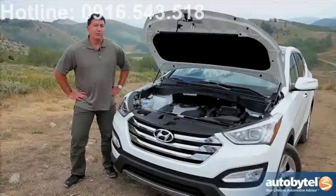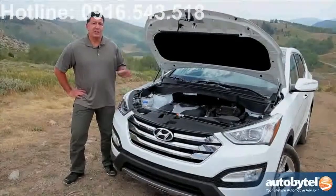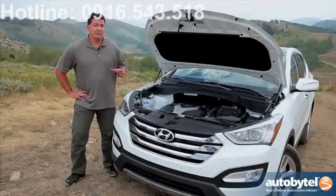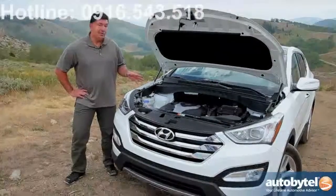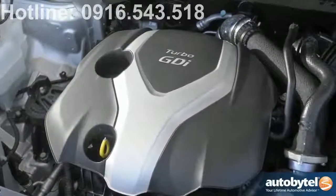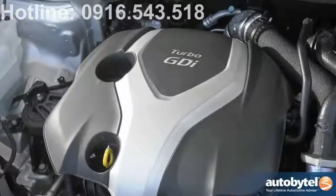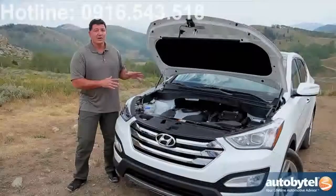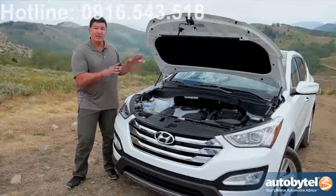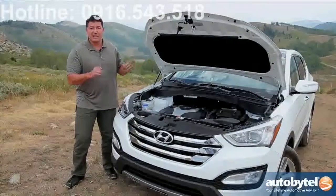The Santa Fe Sport comes with two engine options. The base engine is a 190 horsepower, 2.4 liter direct injection engine. That's a nice engine, but this engine, the 2-liter turbo gas direct injection, producing 264 horsepower and 269 pound-feet of torque, this is the way to go. It's going to run you about an extra $2,700, but worth every penny. You not only get the engine, you also get a lot of nice amenities with it.